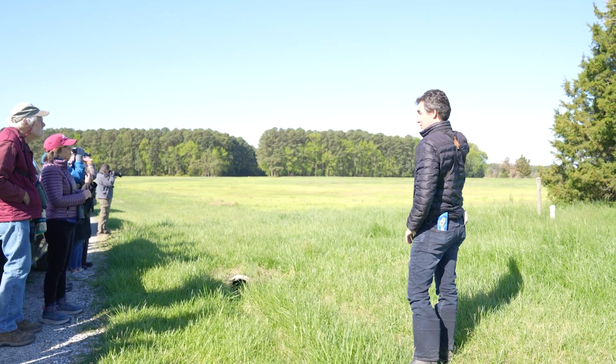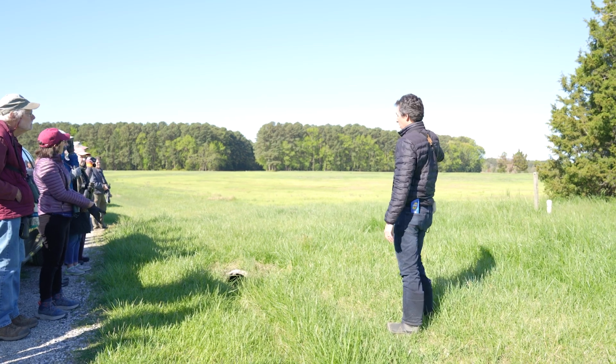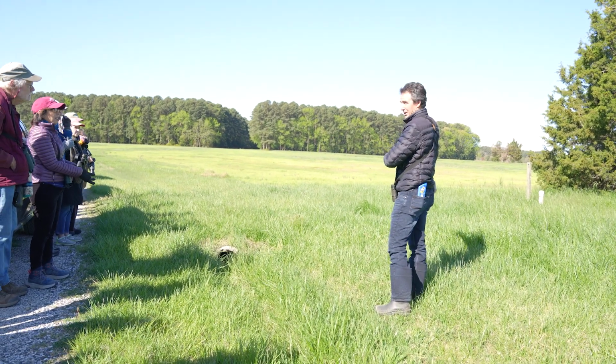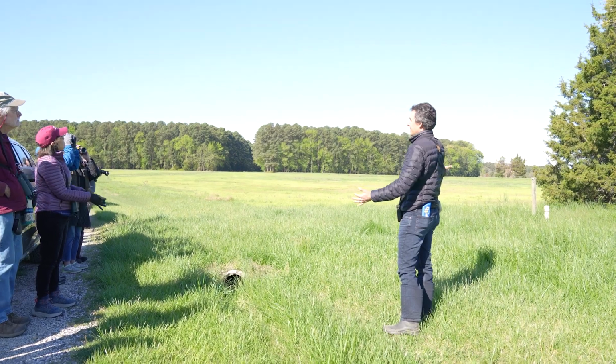This is a well, but there's no power here. A lot of waterfowl hunters will actually pump water to make sure, if it doesn't rain in the right amounts, they will pump water into their impoundments to make sure there's water there for ducks, to bring in ducks in the fall.